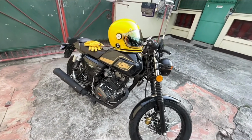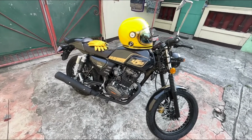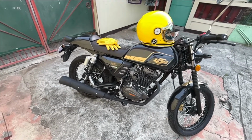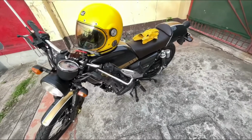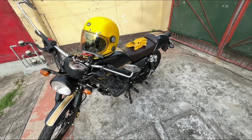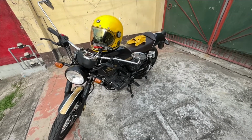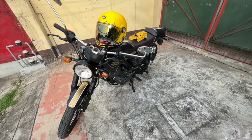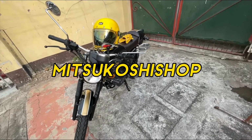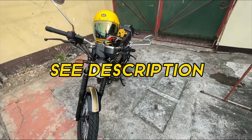Alright, and then front wheel niya is 2.50 by 17 and then rear wheel niya is 1990 by 17. Ayan, ang front suspension niya is telescopic fork and then ang rear suspension niya is telescopic oil damp spring. Makikita niyo ito yung mga specifications nito sa Mitsukoshi shop.ph cafe racer. Ilalagay ko na lang yung link later on para makita niyo.